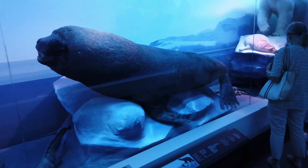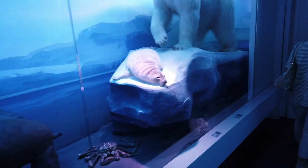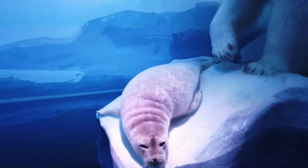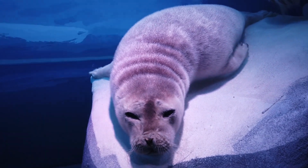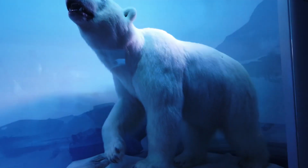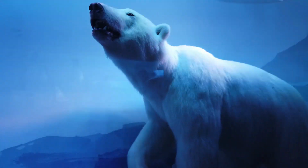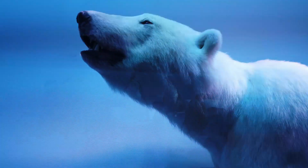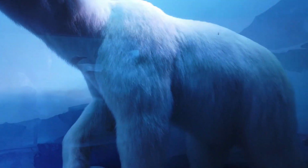And here we have a big seal, you see. Very huge, wonderful. Here a smaller one, look, she is beauty. And the polar bear, he is very huge, very powerful, you see, a polar bear. Look how big he is, and powerful and beauty.